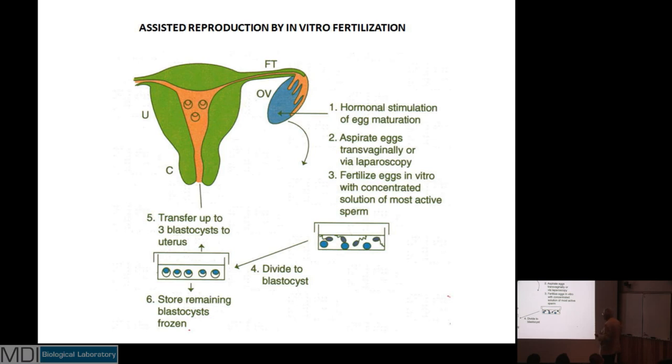Egg maturation: the ovary is stimulated by hormonal stimulation. The eggs are removed by laparoscopy or transvaginally, and then the eggs are fertilized in vitro with a concentrated solution of the most active sperm. It takes about 5 days for those fertilized eggs to divide to blastocyst. Up to three of them are then transferred into the uterus. And usually there are many more blastocysts than get used in this procedure, so they're stored frozen. And once a couple's reproductive aspirations have been achieved, these remaining blastocysts can be used for research purposes, given their consent.